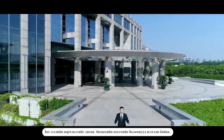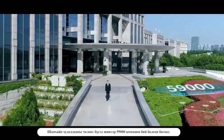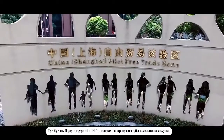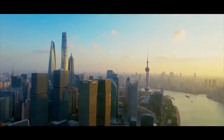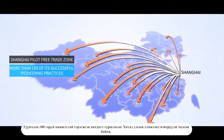Market dynamism and growth potential are unleashed. Over the past 5 years, Shanghai Free Trade Zone has had 59,000 newly established companies, exceeding the 20-year total prior to its launch. It contributed 3/4 of Pudong's GDP with 1/10 of Pudong's land area. More than 100 of its successful pioneering practices were replicated nationwide.